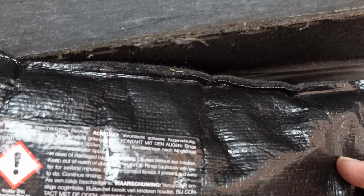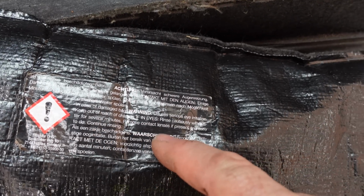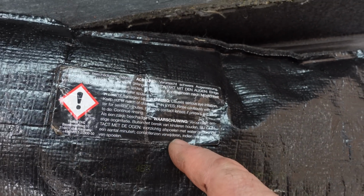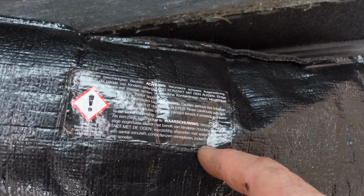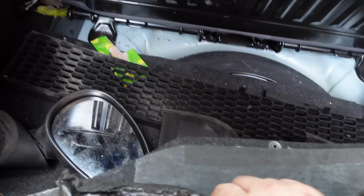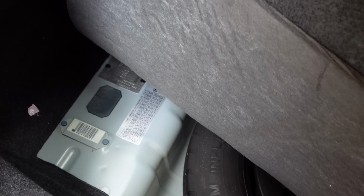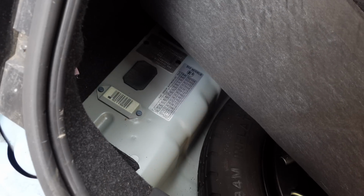In case of damaged bag causes serious eye irritation, keep out of reach of children. If in eyes, rinse cautiously with water for several minutes. Remove contact lenses. Continue rinsing. I'm not actually sure what it is. I've never seen one of those in a Fiat 500, but it feels quite wet actually. Hopefully that doesn't mean we've got a leak. It all looks dry in there.